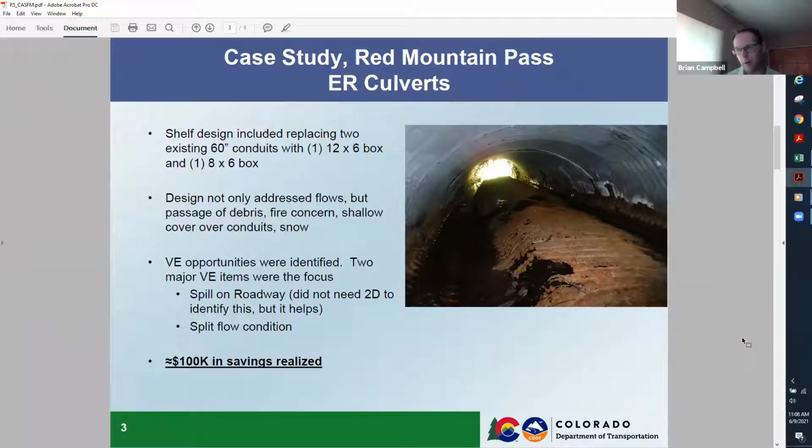It's important to point out that although our presentation is on 2D modeling and 2D quick checks, some of the things that we're going to talk about, you don't necessarily need 2D for, but it does help. It's a tool in the toolbox that we can use for our resources. But the bottom line, from looking at some of the value engineering and the outcome from the 2D modeling, is that we were able to realize some cost savings in the project to the tune of about $100,000.